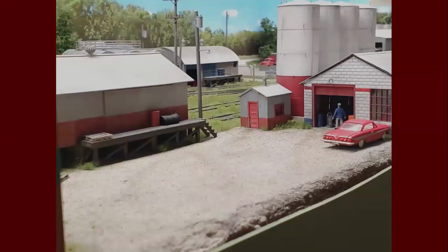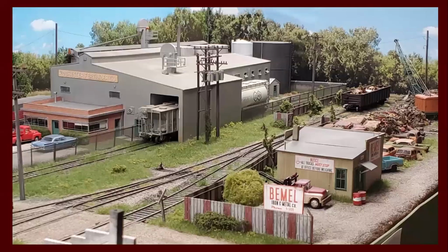These are just some random shots around the area, looking here at the back end of Standard Oil, looking towards Rochester Fertilizer and Pure Oil in the background. Another overview shot of that. We've seen that before.